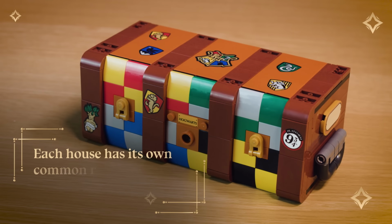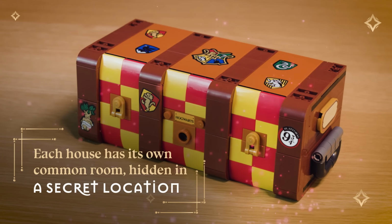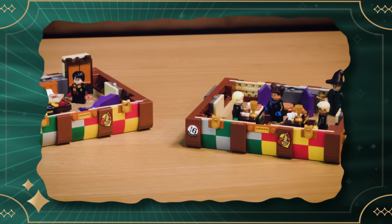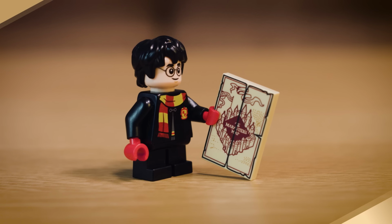Each house has its own common room, hidden in a secret location. You'll need to know the top secret password though. Beyond the password check, students can relax in their common room with another scene in the LEGO Hogwarts Magical Trunk set. Now, this object is a mystery, even to most teachers.